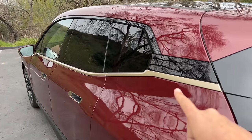All right, driving the BMW iX. I have been very curious to see exactly what this vehicle would be all about. Now, a lot of people have been talking about the exterior styling, and that's been 95% of the conversation around the iX. But there's obviously more to this vehicle than that, including a pretty good driving experience.